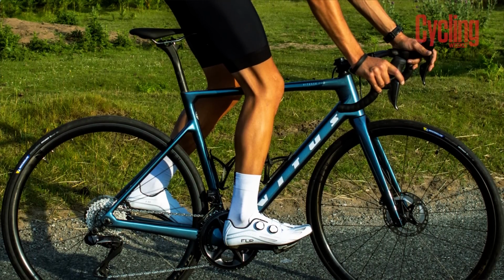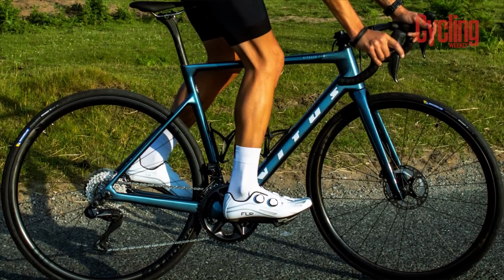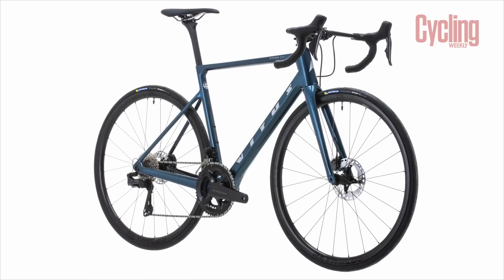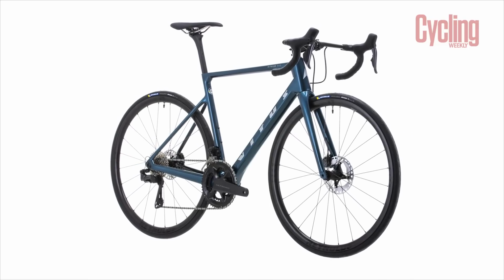Overall, the bike looks timeless with its subtle decals and gloss paint. Paired with uncomplicated cable routing and wheels that don't need replacing straight out of the box, and you've got yourself a bike that will not only look the part, but will also be a trusty ride companion for many years to come.